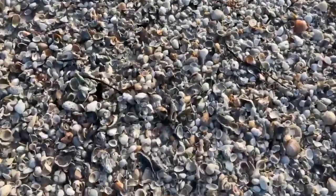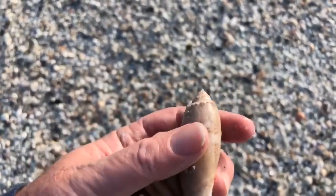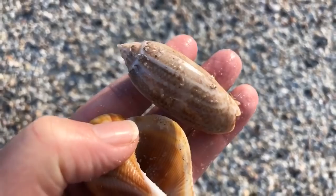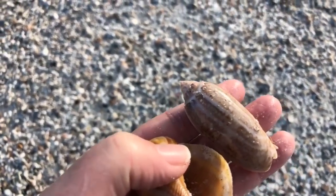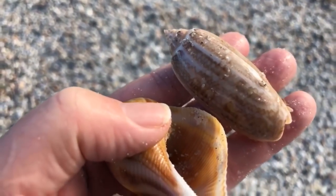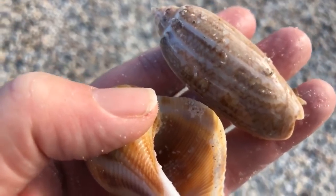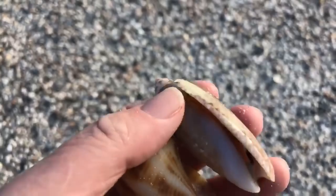Oh, wow, look at this. Look at this big, beautiful olive shell. Look at that one. Gorgeous. That is a really nice olive shell. Wow. That is a great looking olive right there.